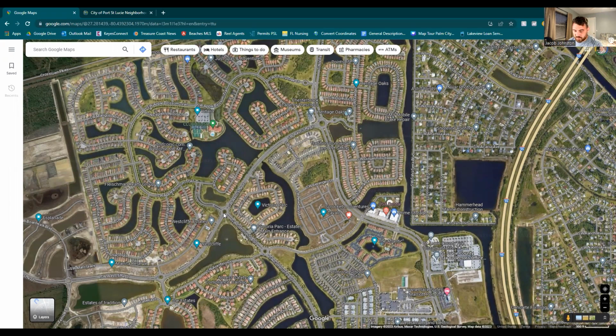Like if you go into Seville, Mattamy Homes is building a neighborhood called Seville. I don't know any information about it yet. It doesn't say where it's going to be. It doesn't say how many homes it's going to be or anything yet. So you might be the first person in that neighborhood if you want to be the first person in the neighborhood.